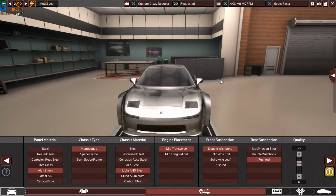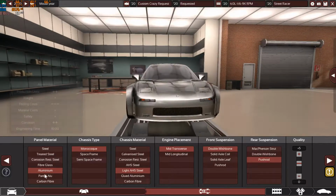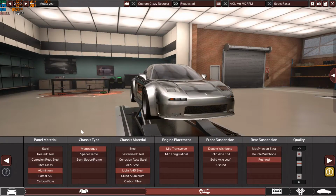Alright, so let's start with the specs. As you can see, we have aluminium panels for the body, that's what he requested. Monocoque chassis type, because it's the best chassis ever.